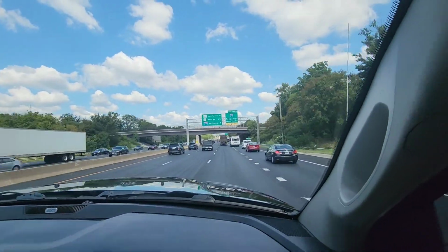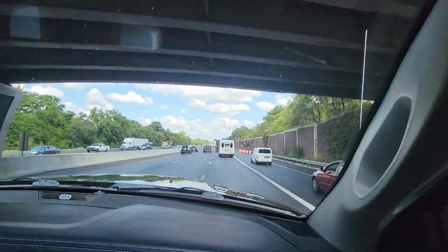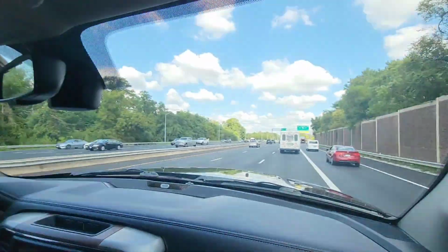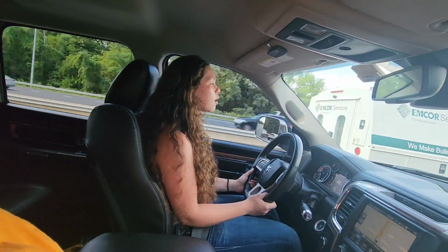I literally, no. You've got to stay in the right-hand lane. You said go to, no, the left. No, I meant left lane over. Left lane over. Made no sense. Okay, pay attention to the road. You're talking and not even talking about what we're doing. It's annoying. Pay attention and talk later.